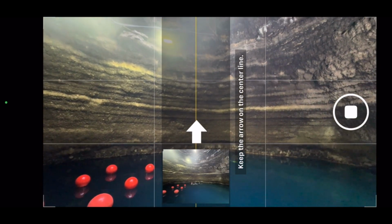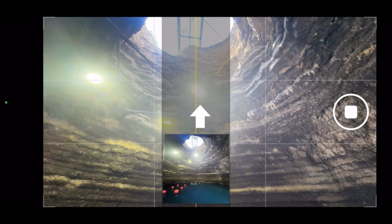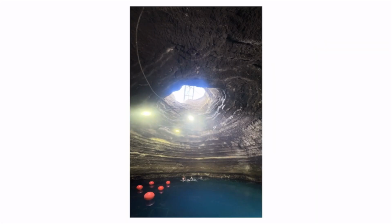In a place like the crater, it's something you really want to do, since the hugeness of the place is a challenge to capture, and it's so easy.